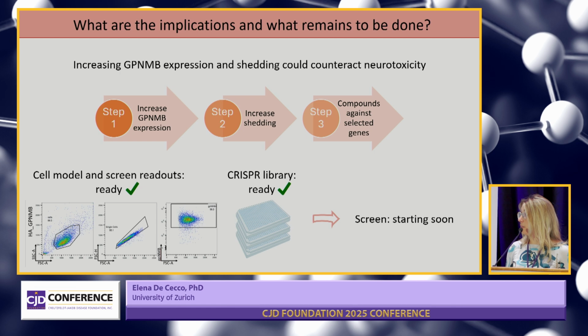At the moment, we stand at the step of the screen, so we have devised a cell model that faithfully replicates GPNMB expression and shedding, and we have our CRISPR libraries ready, and at this moment the screen just started, so we're currently screening for all these candidates, and we hope to find interesting therapeutic targets.